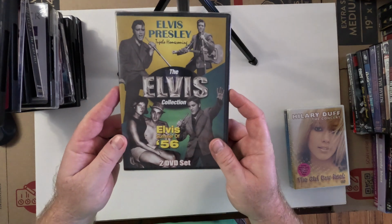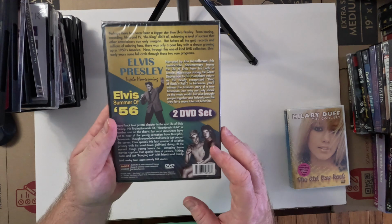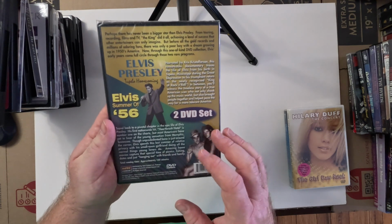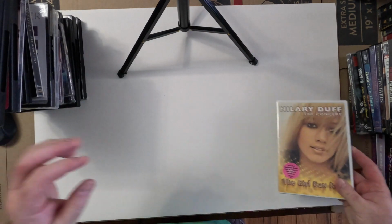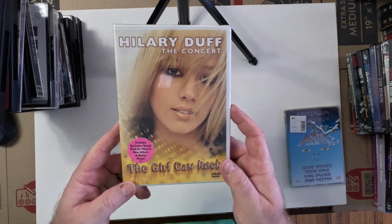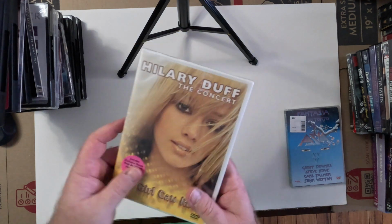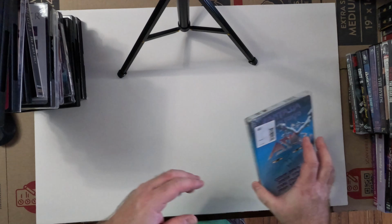And here's another Elvis, the Elvis collection, summer of '56. Tupelo Homecoming. And wouldn't you know, a weird one, right? Hillary Duff, the concert, The Girl Can Rock. Who would have thought that would be mixed in there with the rest of these? But, you know, it's in there, and it's sealed, so who knows?